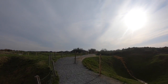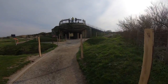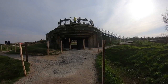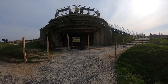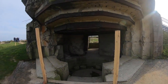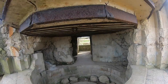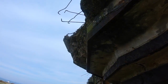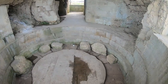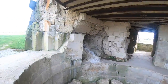On our way to another bunker. So if I'm reading the map right, this is a bunker that was under construction at the time of D-Day. So obviously not yet complete or not yet useful, but under construction. That's where the gun would have gone. You can see the steel, the rebar. So cool. Let's go see what the other side looks like.